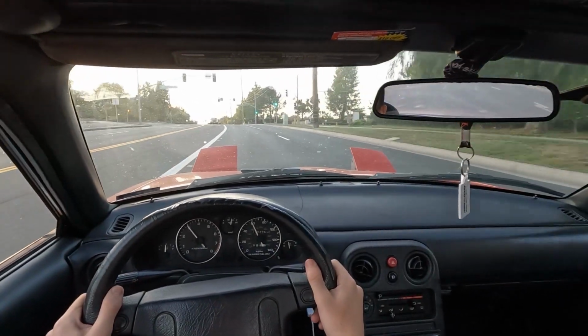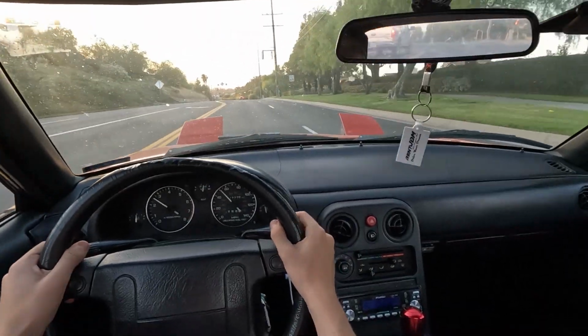This thing is just so awesome. We just ripped up that hill like a sewing machine on wheels, okay?